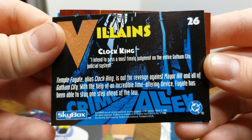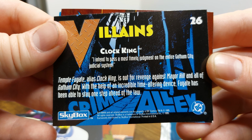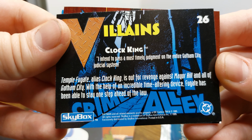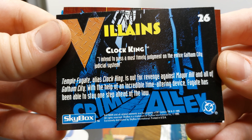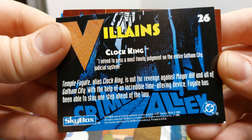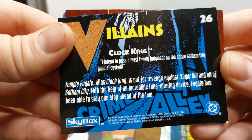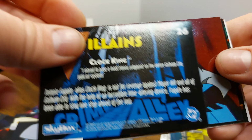I intend to pass a most timely judgment on the entire Gotham City judicial system. Temple Fugate, alias Clock King, is out for revenge against Mayor Hill and all of Gotham City with the help of an incredible time-altering device. Fugate, I don't know, has been able to stay one step ahead of the law.